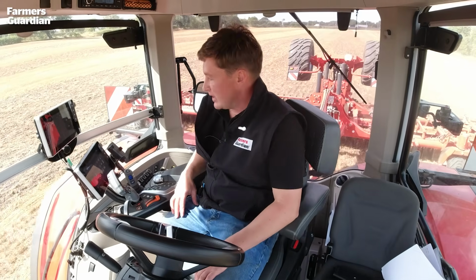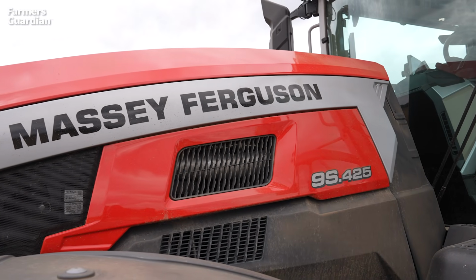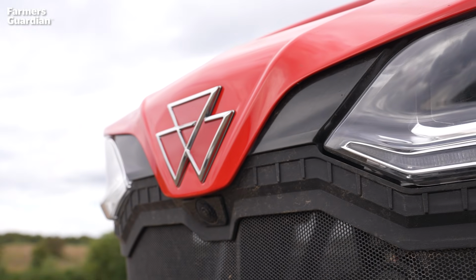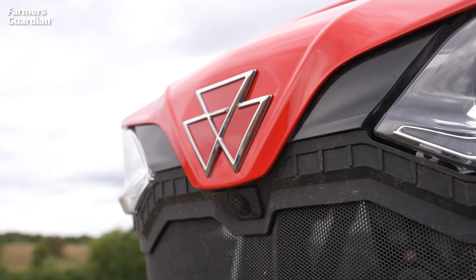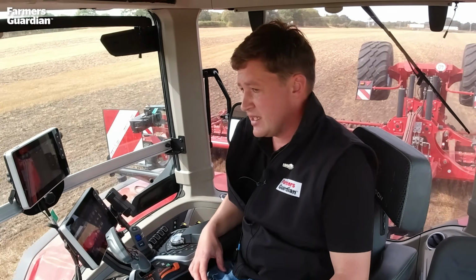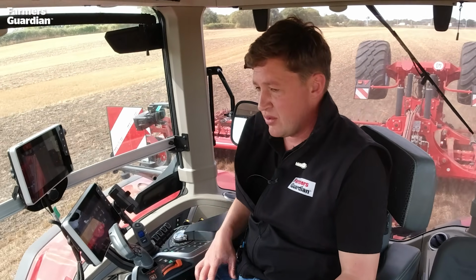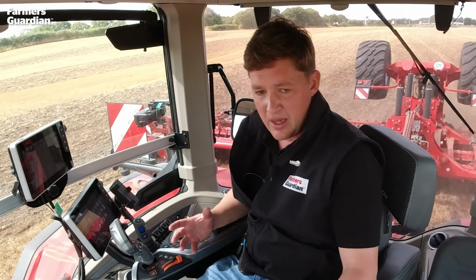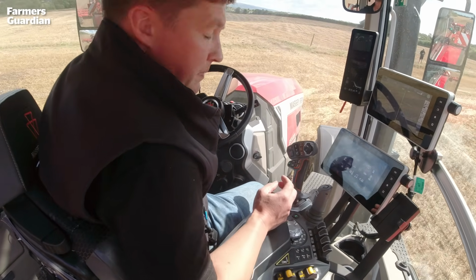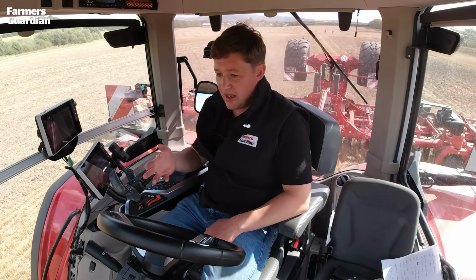This particular tractor is a constant variable transmission, CVT, and it is running the MLT 260 transmission, I think, a heavy duty version of that. So basically, Massey have uprated the drive line and increased the diameter of drive shafts coming out of the back of the transmission.